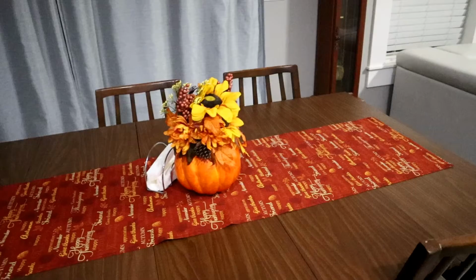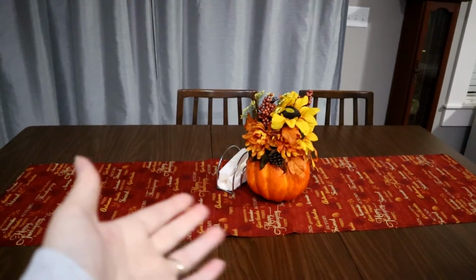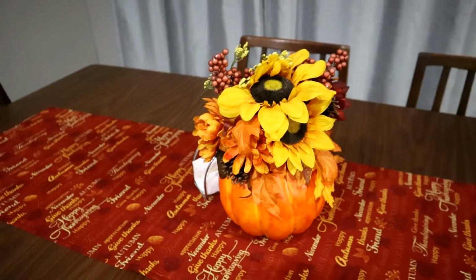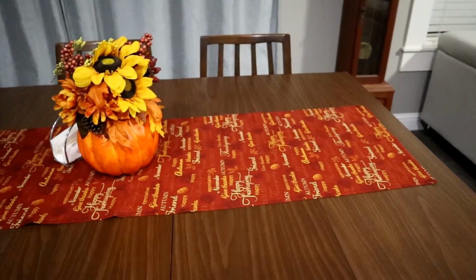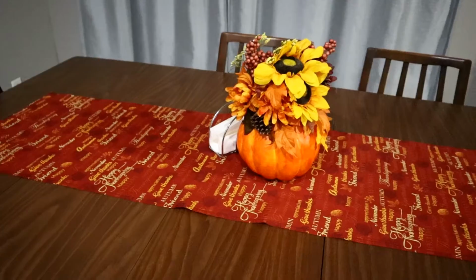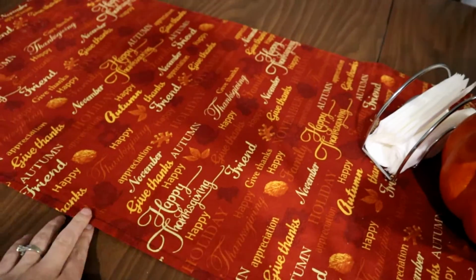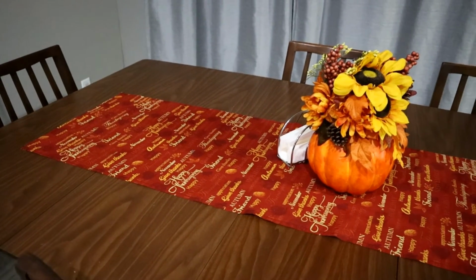Okay, I just wanted to show you that I left the table the same because I couldn't find a Halloween decoration to put as a centerpiece. So of course it's just my little pumpkin flower thing. I haven't changed this up. This is just gonna stay autumn themed, which is okay because I'll keep it like this until after Thanksgiving and when it's time to put up the Christmas tree. I really do love this table runner. I actually made this myself. I cut out the fabric and sewed it together, so it's not perfect, but I like it and it works.